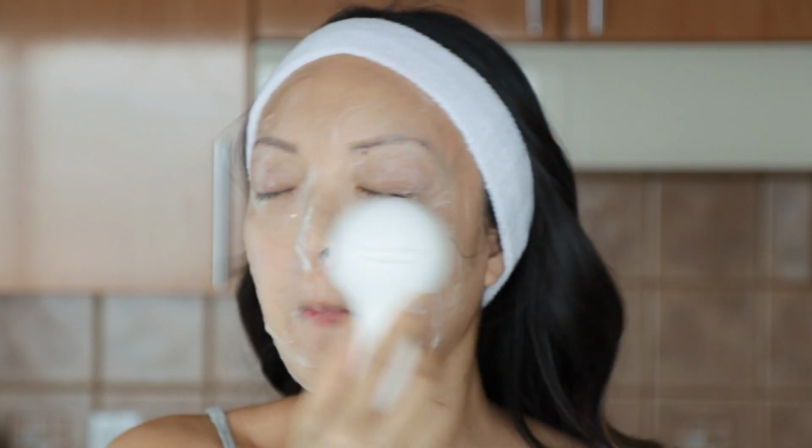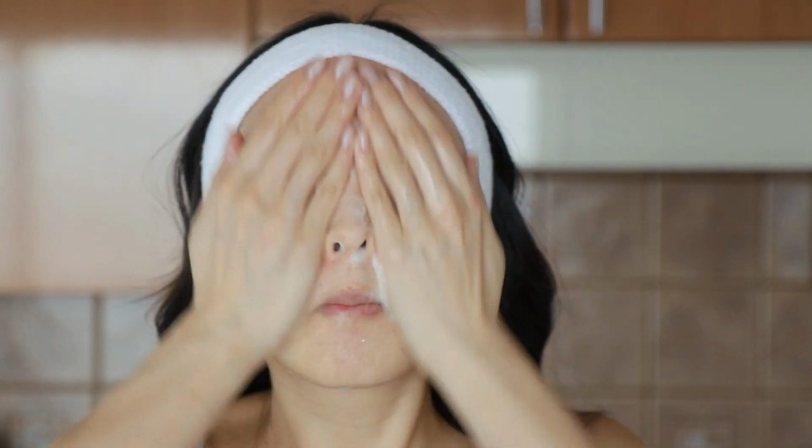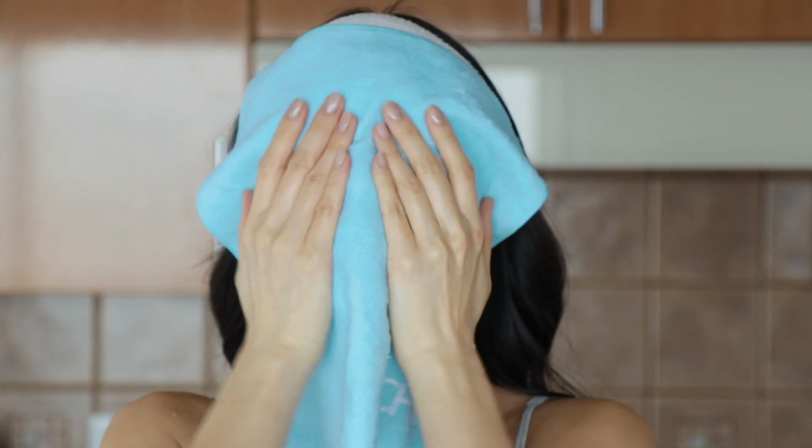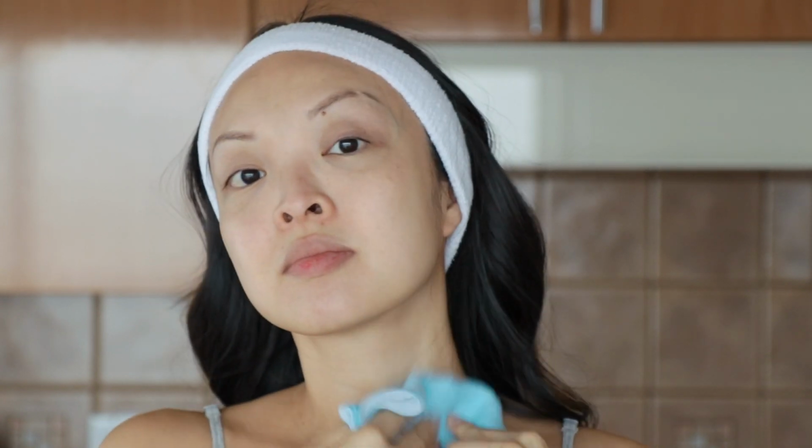So a minute is a really good starting point when it comes to using a facial brush, and remember to be very gentle on the skin. Then rinse with warm water and pat dry. And of course, using my very handy Vichy towel. This thing is super soft, so if you have a towel that's rough, I would highly recommend something that is soft just to pat dry with.